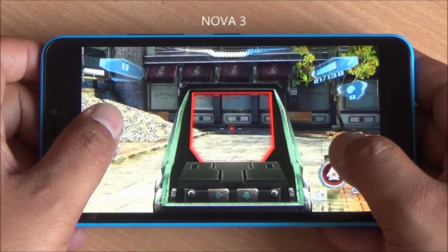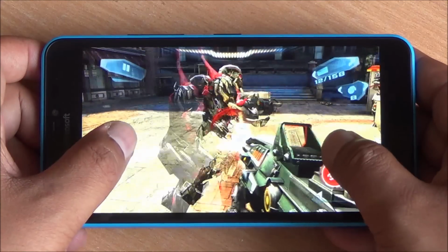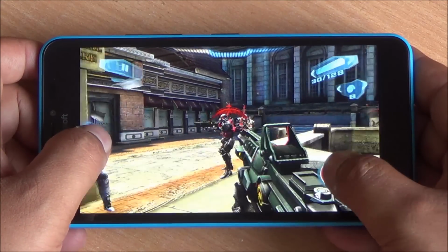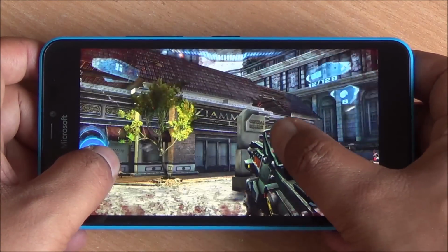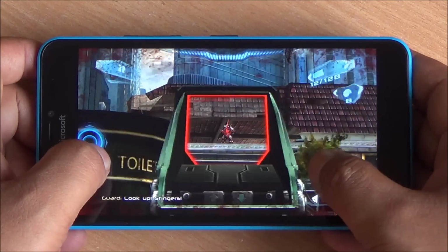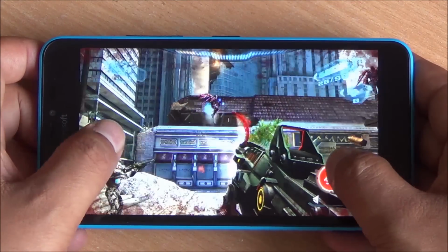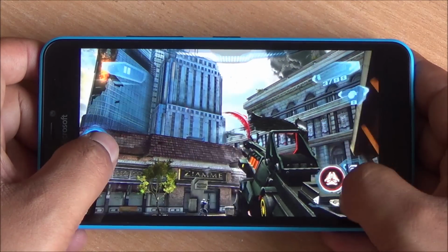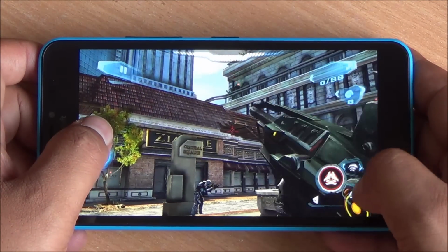Now we are playing Nova 3, and yes, there is a slight hint of lag over here, but still we are able to get consistent frame rates if you play the game for a longer duration. The lag still persists, you can see that while moving across, but there are no major frame drops over here. Definitely playable frame rates. The audio does stutter a little bit here and there, sometimes it goes out of sync as well.